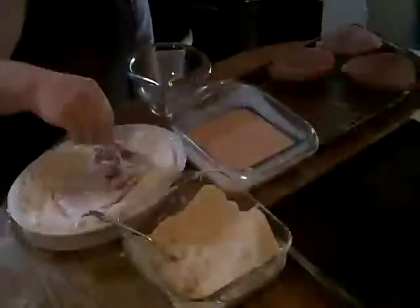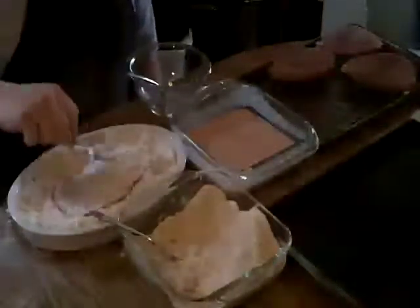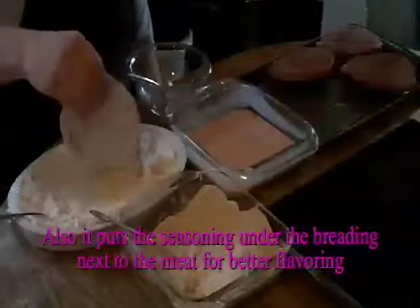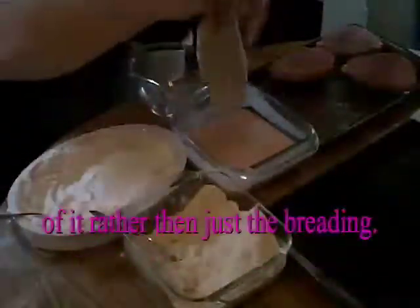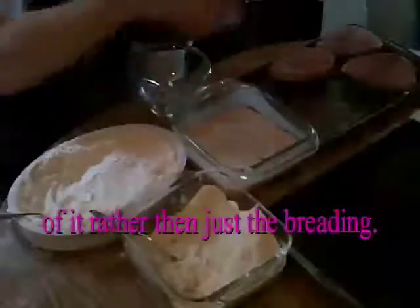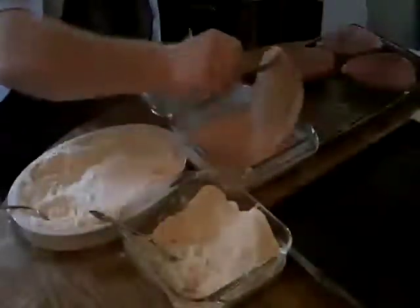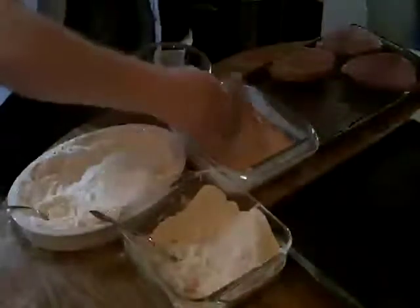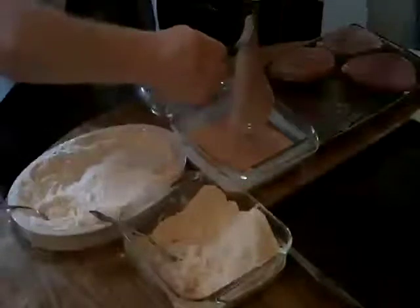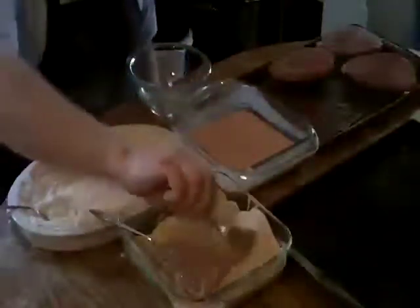Now, why would you want to cover that with flour first anyway? Well, the flour, because wet doesn't like to stick to wet, will make it so that the buttermilk mixture will adhere to the meat. And you see, wet doesn't like to play along with wet.